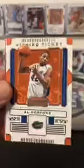All right, last pack. Last pack of tonight's 2020 Panini Contenders draft picks. There's Rui. Kawhi Leonard. Al Horford winning ticket. Jaden McDaniels. Another nice rookie out of Washington. Jaden McDaniels. DeAndre Ayton. And Klay Thompson.